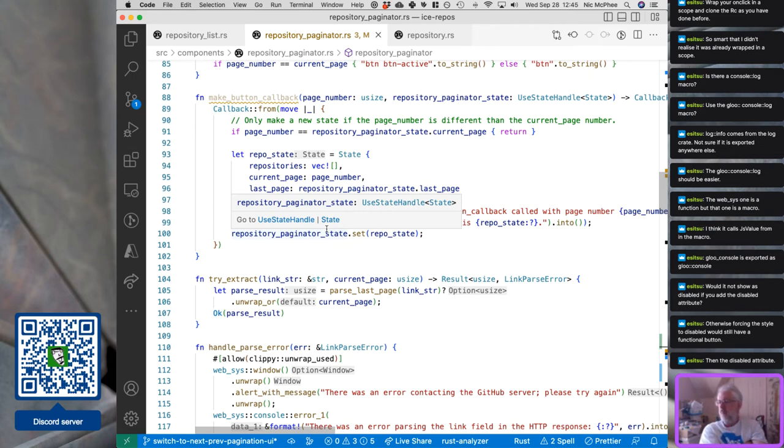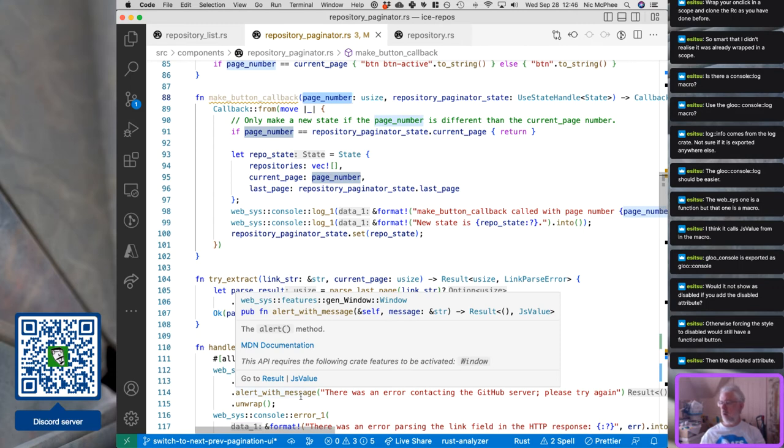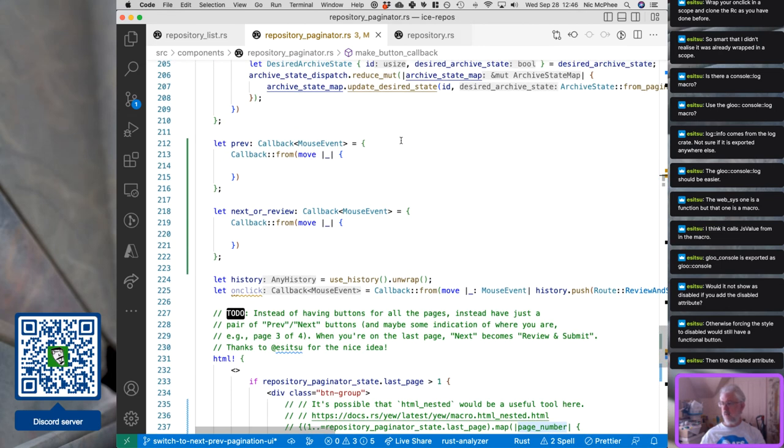Maybe actually we can just use make button callback and pass it current page plus or minus one as the page number. That might be a thing. So, let's see if we find Prev.